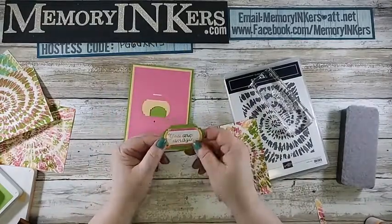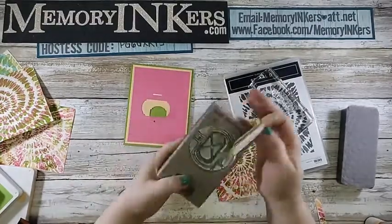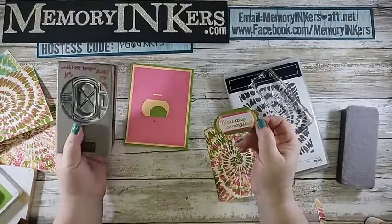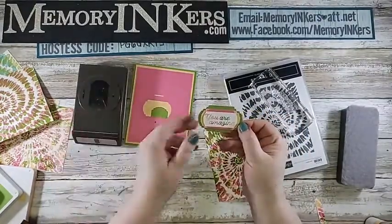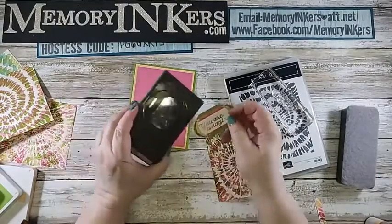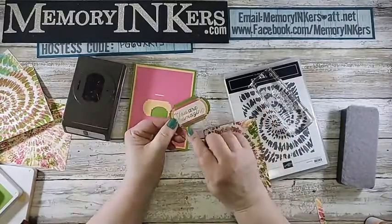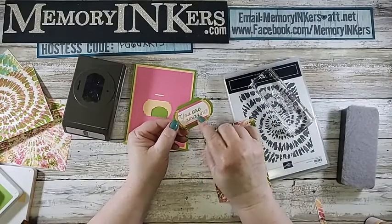Then this punch right here is called the Label Me Fancy Punch. What I did was, for the words in Whisper White, I punched it out and then I trimmed it. It's hard for me to see what you guys can see, but I trimmed off this piece. Okay, so this pink is exactly the same size.